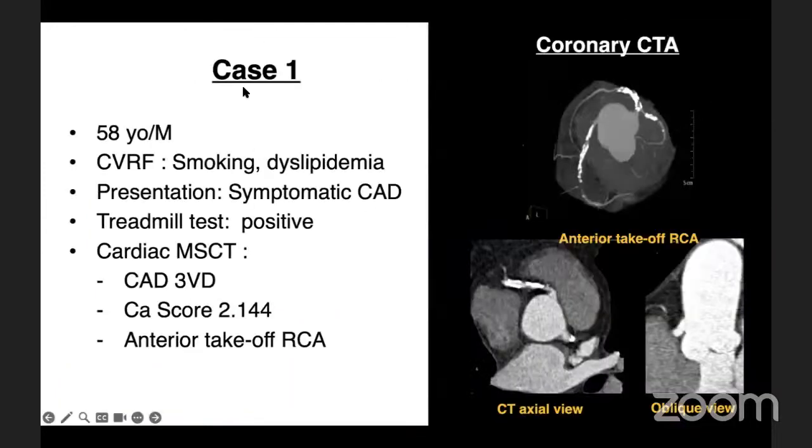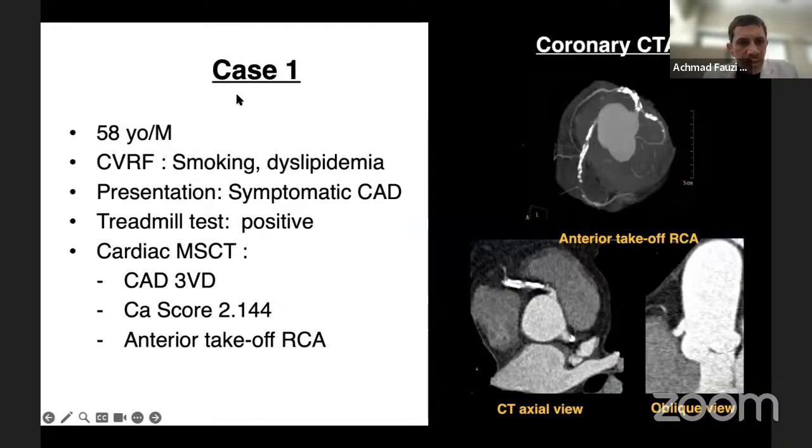Okay, I'm trying to show a case. This is a 50-year-old male. Look at the calcium score. It is more than 2,000, and there is an anterior takeoff. You can appreciate that all the vessels are calcified, and there is an anterior takeoff of the RCA. Look at this anterior takeoff of the RCA.